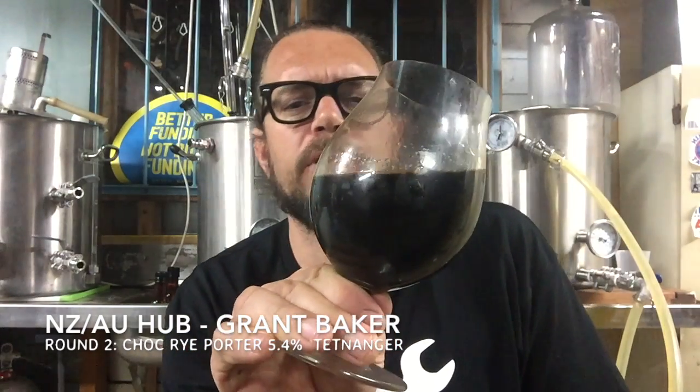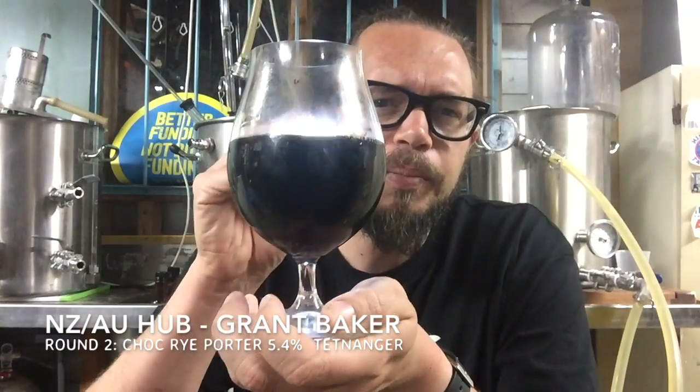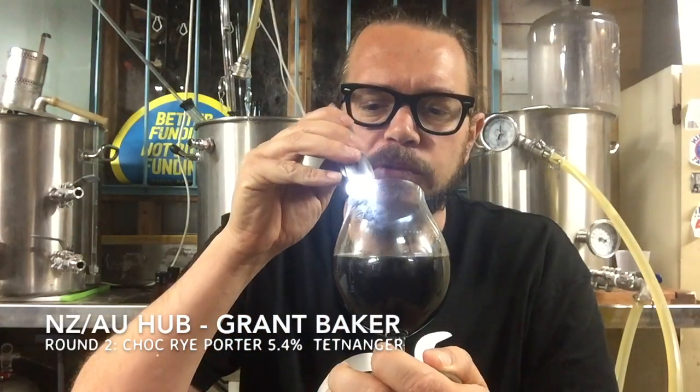Forward to this. I poured it up before, but got called away. I did pour up a really nice head. It has subdued quite a bit, but it is fairly well carbonated. Really nice colour. It's black, but there is a tiny bit of brown. You possibly can't make it out in this light, but I can see a little bit of reddy brown on the edges. Looks great.